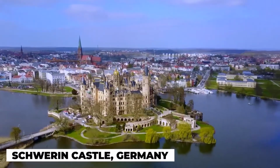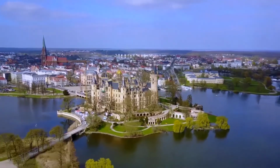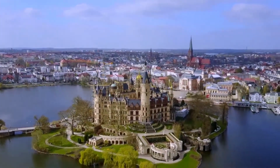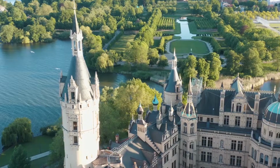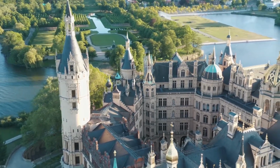Schwerin Castle, Germany. With 653 rooms, a throne room, gilded iron doors, and an ancestral portrait gallery, the Schwerin Castle is one of Germany's oldest and most beautiful buildings to date. With its history traced back to 942, it is said that the castle did not take its final shape until 1847, when Grand Duke Frederick Franz II took the initiative to renovate the structure.